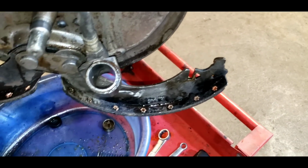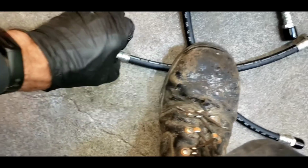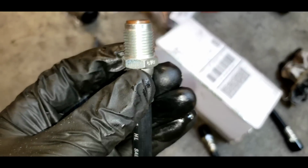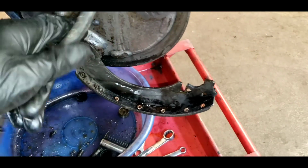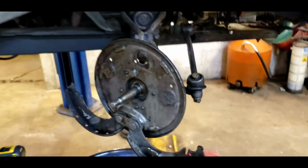But I do have some new hoses. Luckily, I've got these massive, and they are massive. Let me show you. They look like hydraulic lines. Look at the end of that hose. It's really unusual. So we're going to put these on and see if we can make this guy's day a lot better. We're going to take this off, put it in the vise, see if we can get this old soft hose off and get this car stopping.